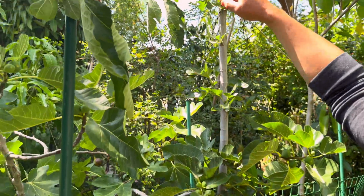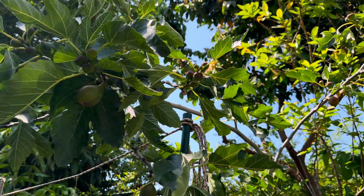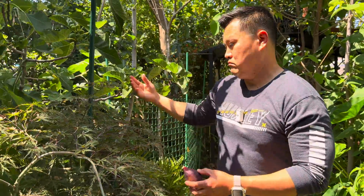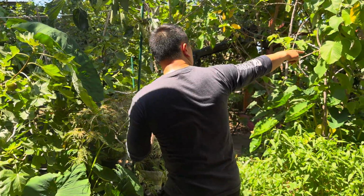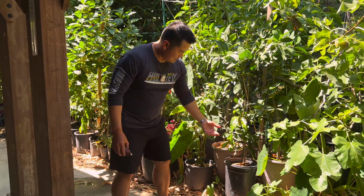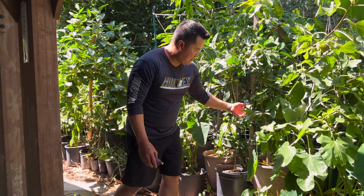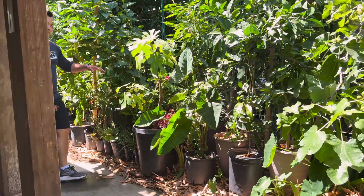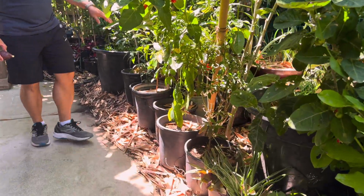All the figs that I've got here are container grown, because I just wanted them to be mobile, since I've got a big old fig tree already. Look, mangoes that were grown from seed, pomelo. If you just look down the line here, this is all container trees and seedlings.